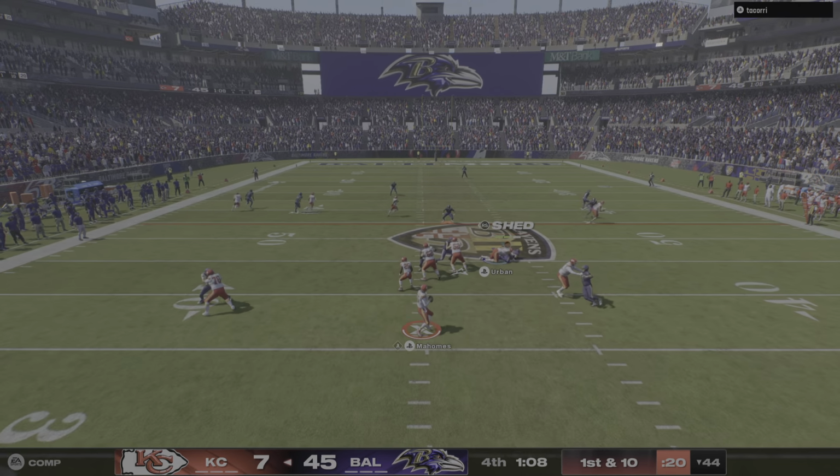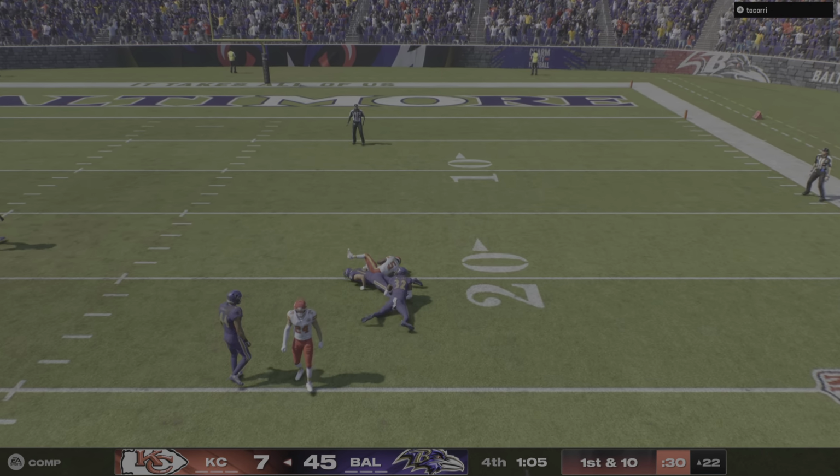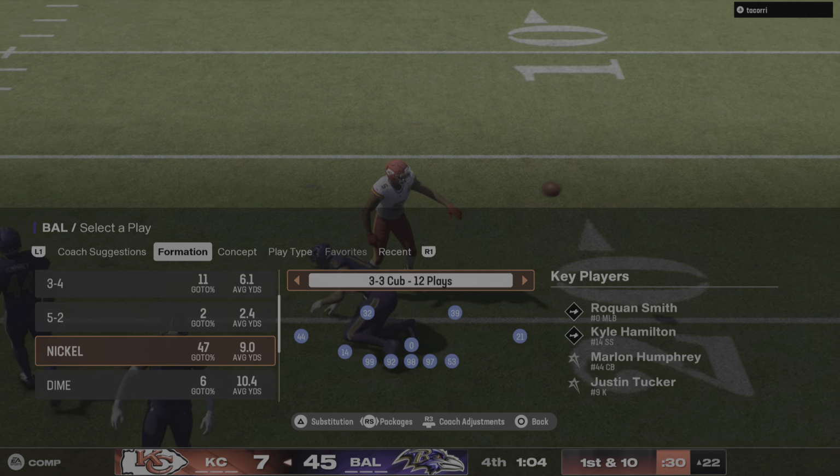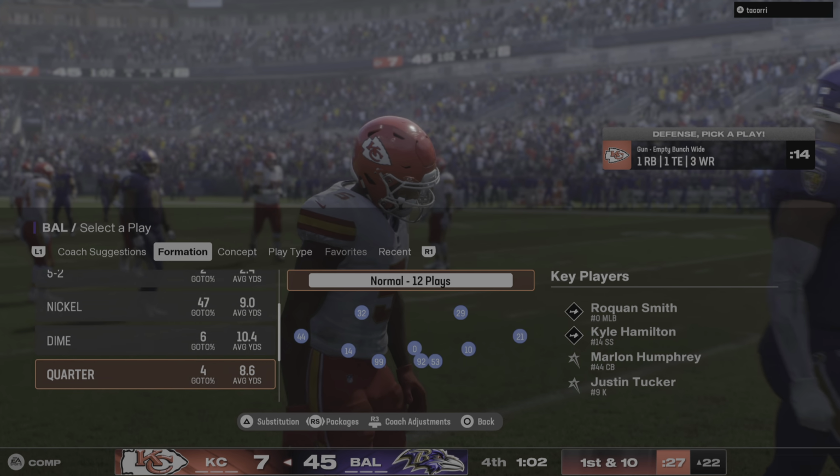Play action. Now it's Mahomes. And that's going to be caught downfield by Brown. And he'll get this one down near the 20-yard line, just shy of the 20. It's a gain of 34.